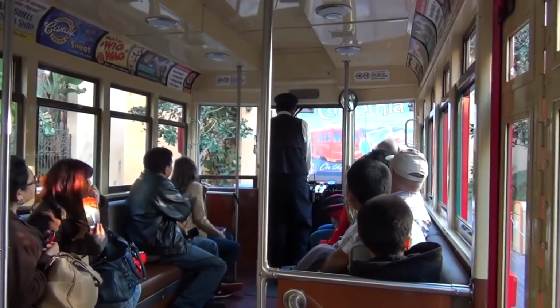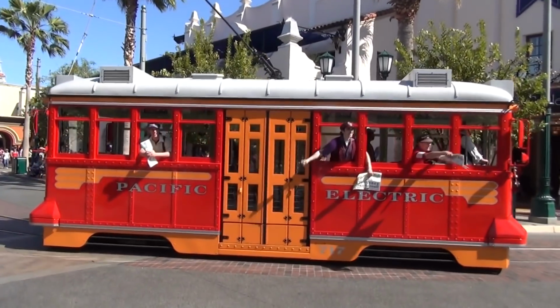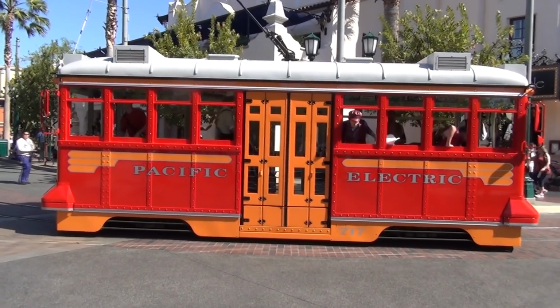And that's all we have for you today, guys, but do stay tuned. We've got lots to talk about as the projects in New Orleans Square and Downtown Disney progress. It's going to be an interesting spring and summer.